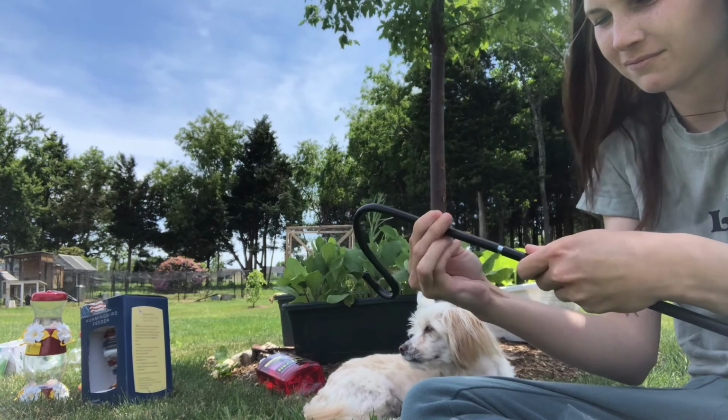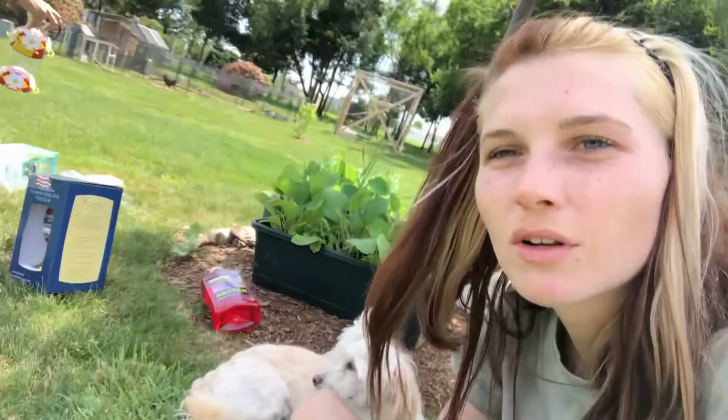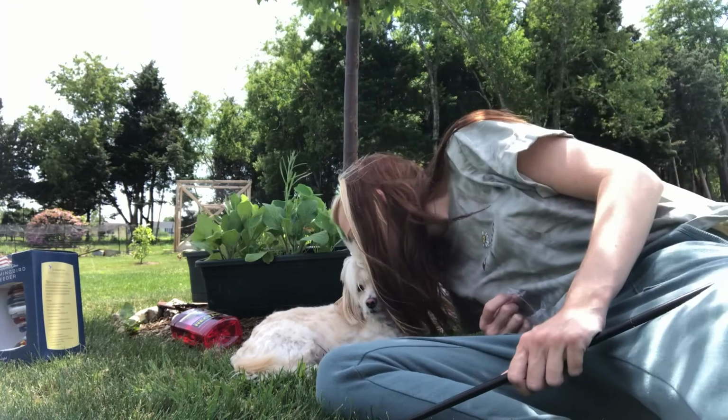I think we should put the two single ones here and put the double one over there. Okay. So this one will go. Yeah, because one of them's kind of like a double feeder. You're enjoying yourself, darling? Sticking them in the ground like this?